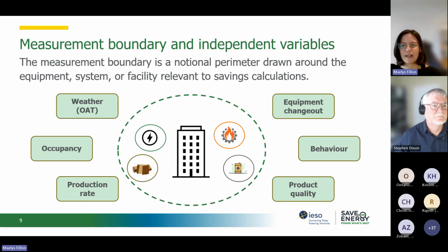In more industrial settings, we can talk about production rates, so how much product is being processed, or product quality. Sometimes increasing the quality means increasing the energy consumption. And then something that can happen anywhere is equipment change out. So you have older equipment in your building that gets replaced, that's going to impact your energy use.